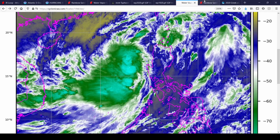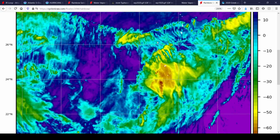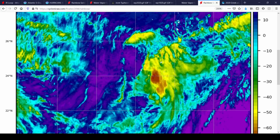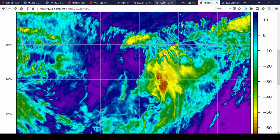And you'll see this here in this rainbow infrared imagery loop of the tropical depression. It's a really high wind shear. You can see the wind shear really streaming into and disrupting the center of circulation. Hence why the Joint Typhoon Warning Center doesn't predict the storm to intensify or maintain its intensity at all, due to it being a really unfavorable environment here.